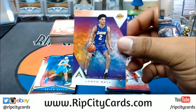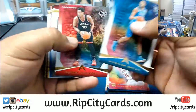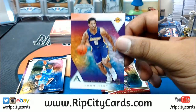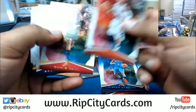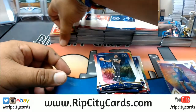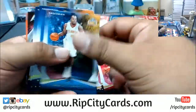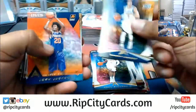Got Lonzo Ball, rookie variation there. Lonzo Ball with that little fro. Josh Hart rookie variation there. Is the auto? Nope. But it is a variation for the rookie. Harry Giles, Kings. What's here? Josh Jackson of the Suns.